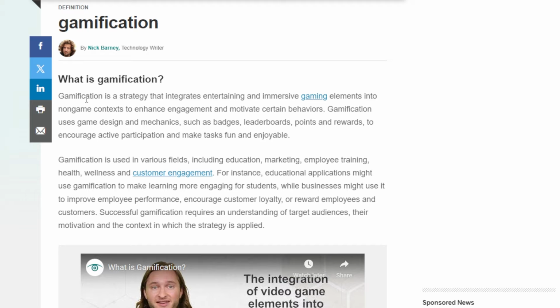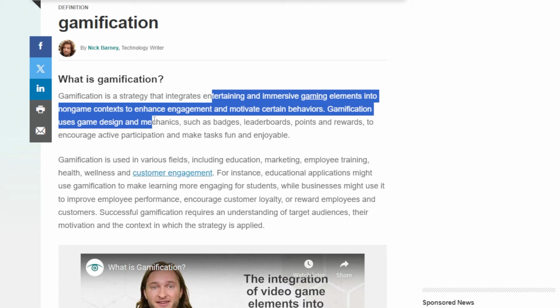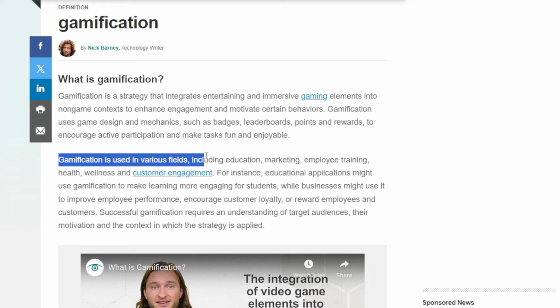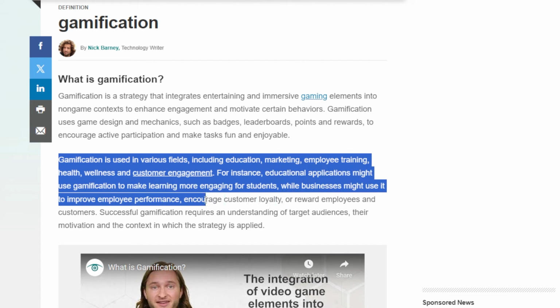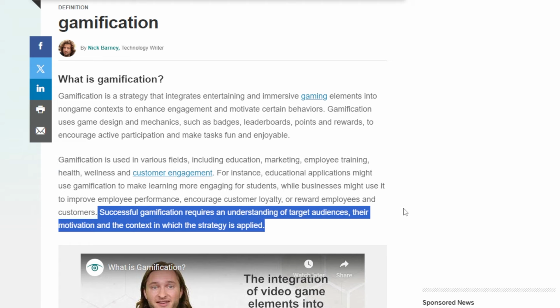So right here it says, what is gamification? Gamification is a strategy that integrates entertaining and immersive gaming elements into non-game contexts to enhance engagement and motivate certain behaviors. Gamification uses game design and mechanics such as badges, leaderboards, points, and rewards to encourage active participation and make tasks fun and enjoyable. Gamification is used in various fields, including education, marketing, employee training, health and wellness, and customer engagement. For instance, education applications might use gamification to make learning more engaging for students, while businesses might use it to improve employee performance, encourage customer loyalty, reward employees, etc. Successful gamification requires an understanding of target audiences, their motivation, and the context in which the strategy is applied.